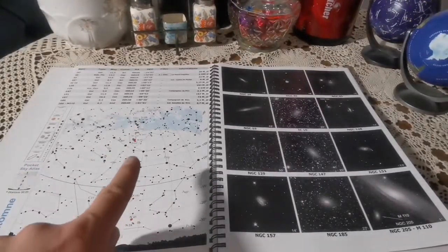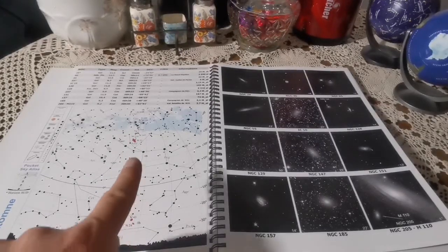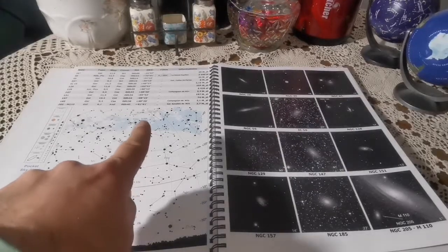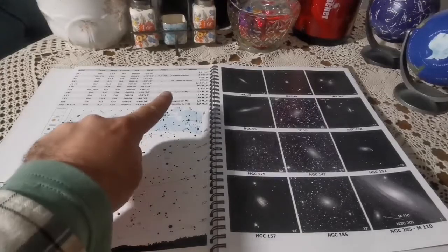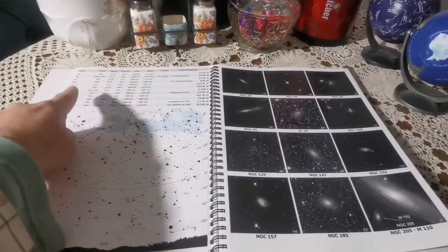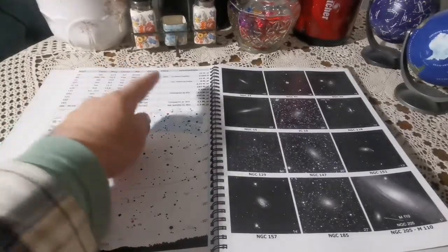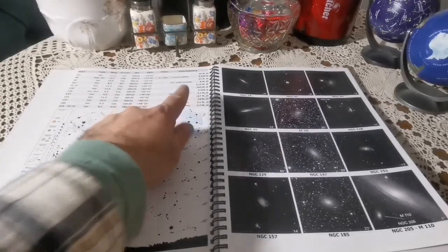So this is the autumnal sky, and you can see a slice of the Andromeda and Pisces and Cetus, which goes up to there where the Cassiopeia is located. The list of the objects are here, and NGC number, the type, magnitude, constellation, right ascension, declination, filter, if you need a filter. That's a very important information, very nice, and a brief information.